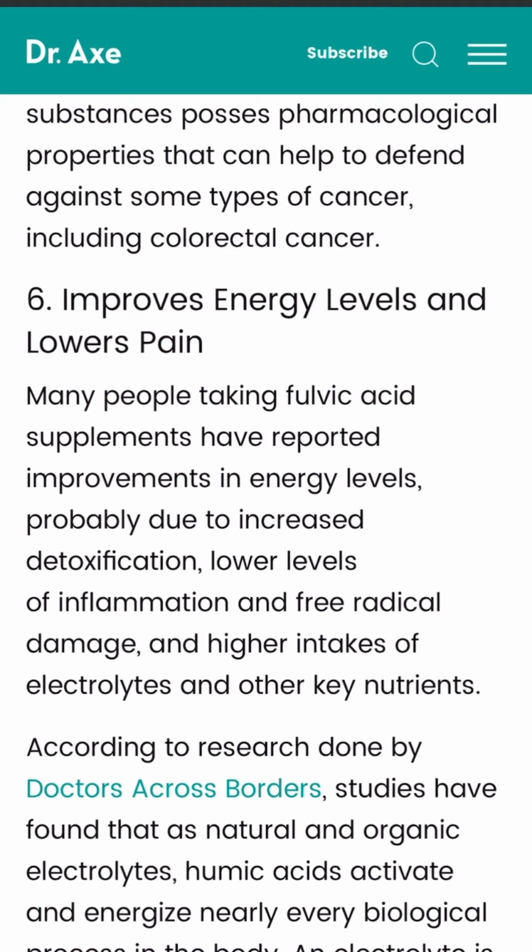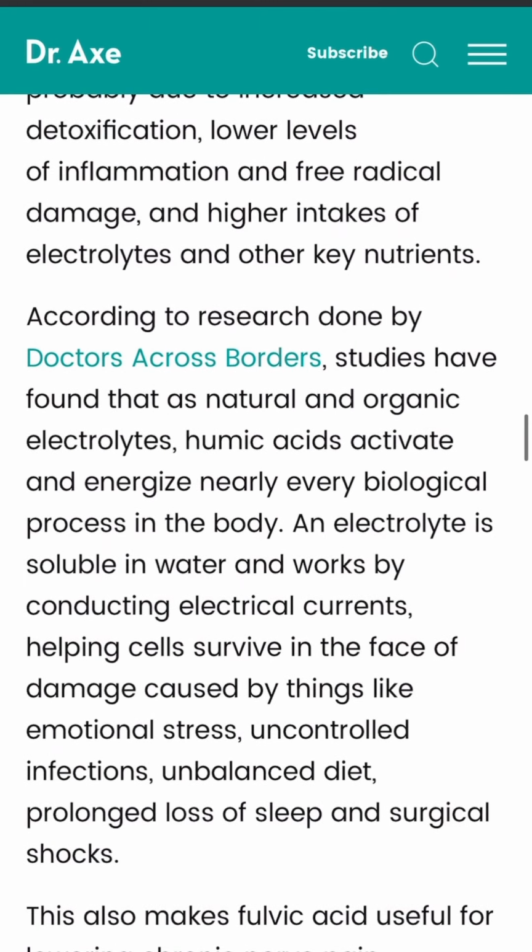Many people taking fulvic acid supplements have reported improvements in energy levels, probably due to increased detoxification, lower levels of inflammation and free radical damage, and higher intakes of electrolytes and other key nutrients. According to research done by doctors across borders, studies have found that as natural and organic electrolytes, humic acids activate and energize nearly every biological process in the body.